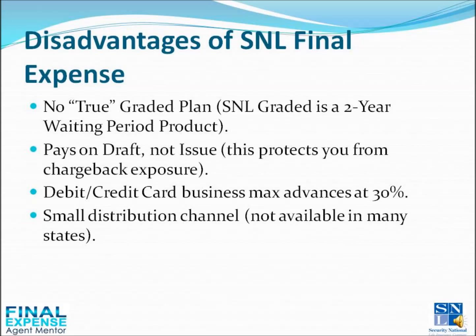You only get a 30% advance on debit and credit card business. That's, in my mind, okay, because that business is the most volatile, probably the least quality. So you really shouldn't get an advance on debit, Express, and credit card business fully. This is a good thing for the agent, despite maybe some grumbling.